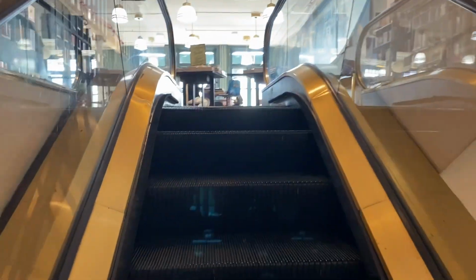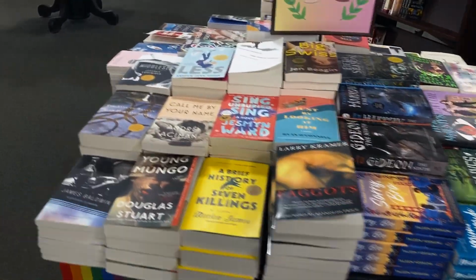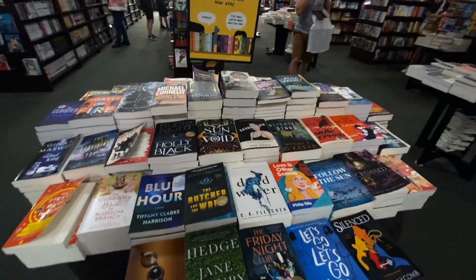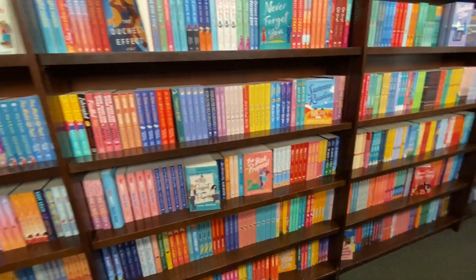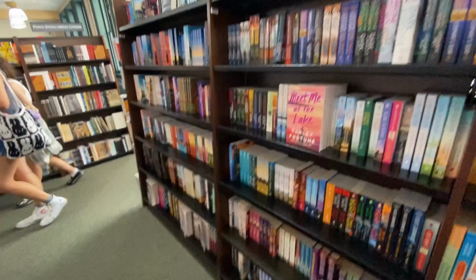And let's go one more level up. Here there was more of the adult fiction. Again, lots of tables with so many different kinds of prompts and stuff, which was really cool. And then we'll go into the different kinds of genres. And I love romance. I love the romance section because it's just so colorful. I love it.